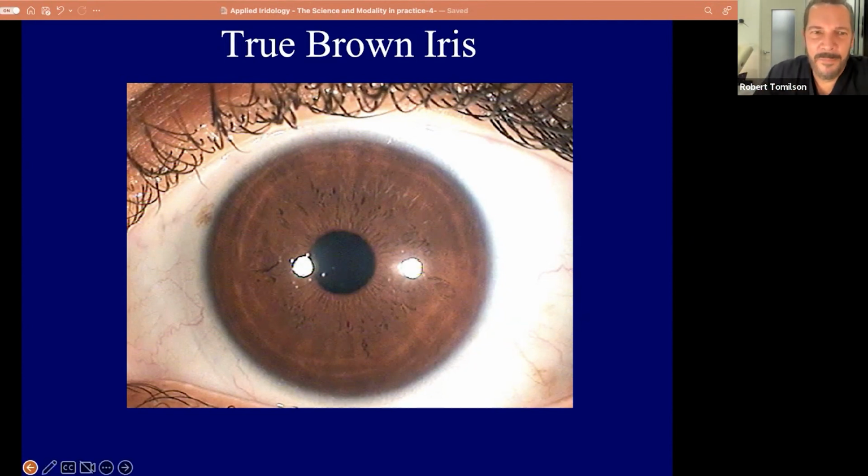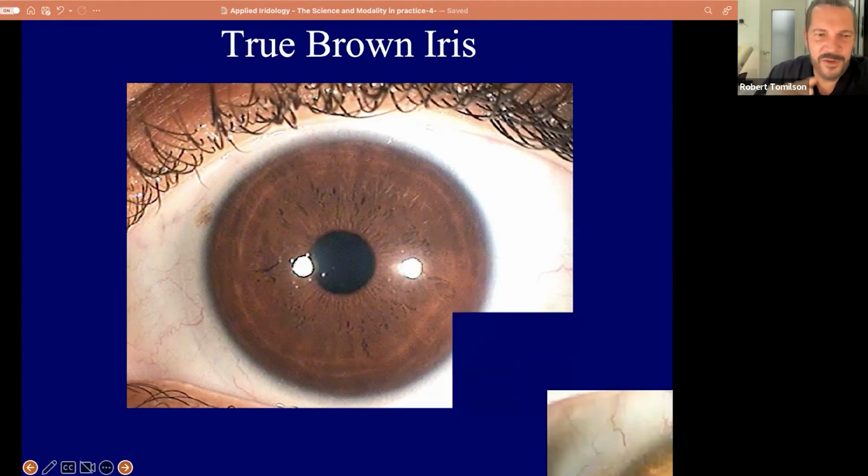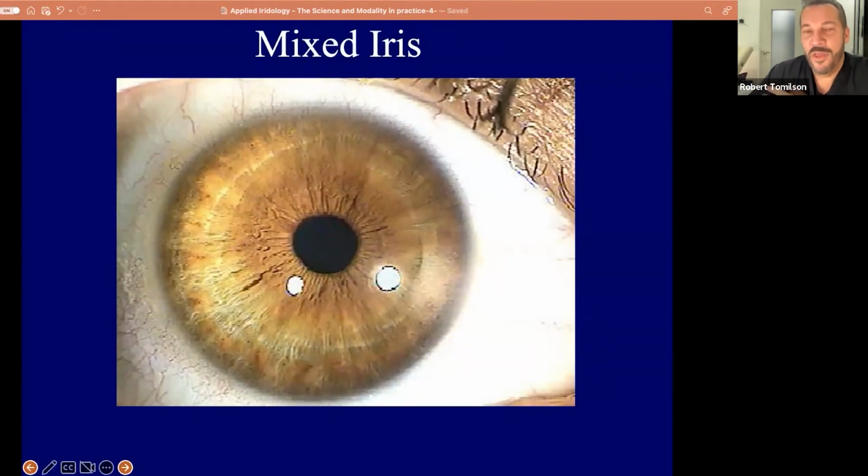All right. So now the next one is the genetically mixed eye. So this is a cross between blue and brown. They can have issues with both the brown and blue in it. But very typical with this one, this person tends to have more blood sugar issues. And I'm going to talk about this a little bit later.